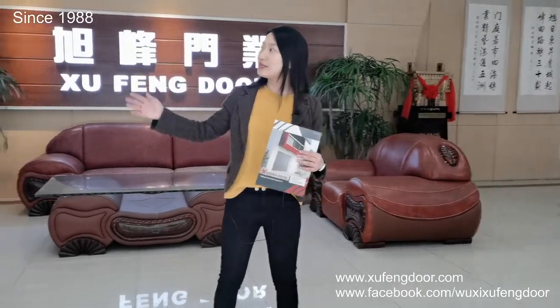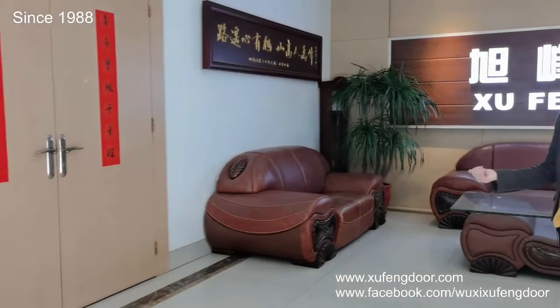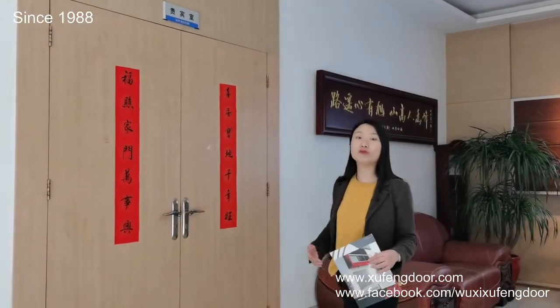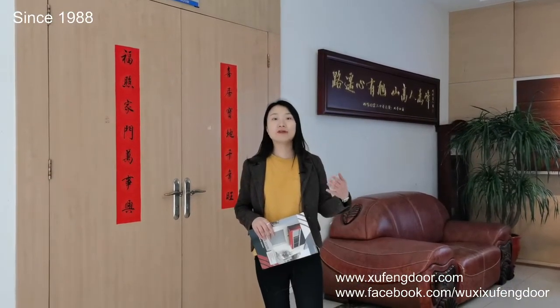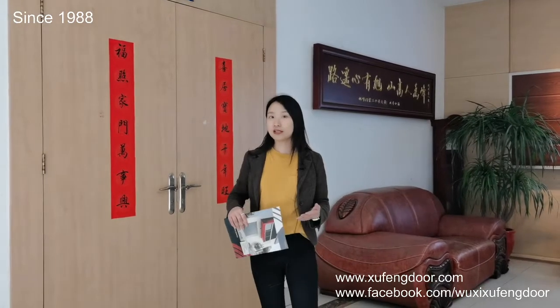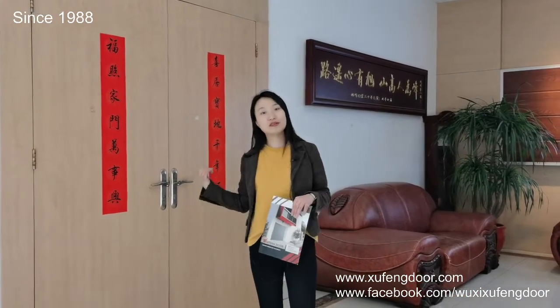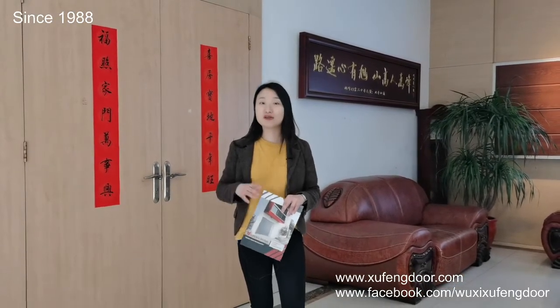And on my right hand, there's another bigger door. Behind it, we will have a different type of showroom where we can discover some of the garage door panels, one garage door example already installed, and some of the accessories as well. So by this door, we might be able to discover more details about our garage door.